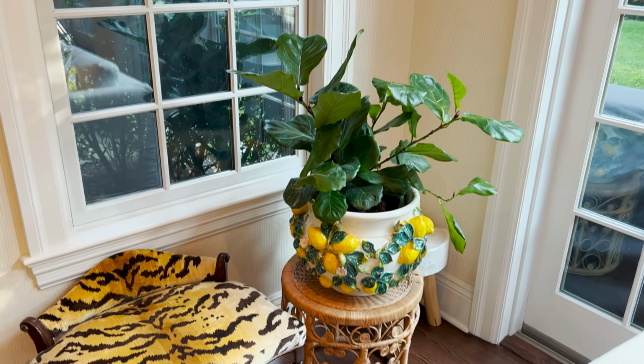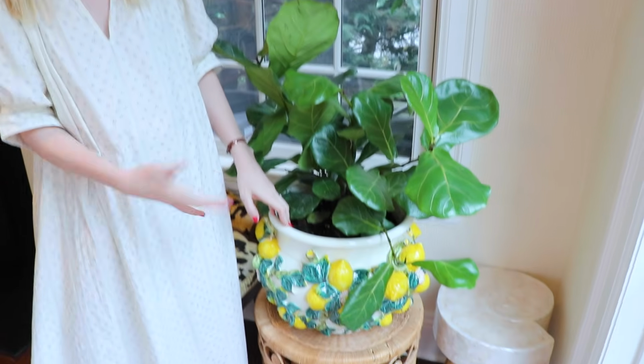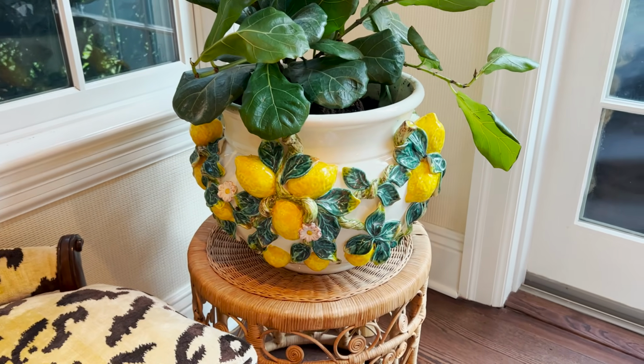So among all the lemons in my lemon room, my favorite item has to be this pair of lemon planters from the Ceramici Castle. And every time I look at them, I'm reminded of my trip in the Amalfi Coast.